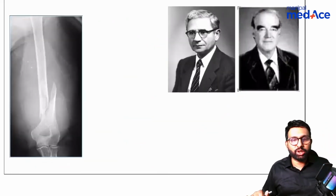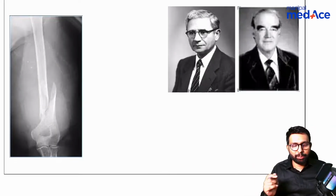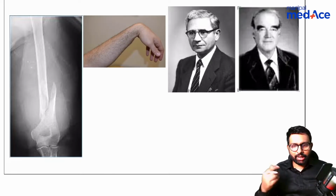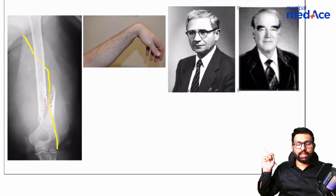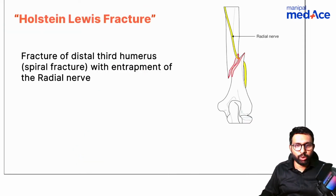I'll tell you a little bit about Holstein Lewis fracture. So these two gentlemen are Holstein and Lewis. They noticed that in most people who had lower third humerus shaft fractures, spiral humerus shaft fractures, many of them came with wrist drop. When they inquired further, they realized that what we see is this type of fracture, but what we don't see is that there is a nerve entrapment along with that fracture, and that nerve that is getting entrapped is the radial nerve. And that is why this fracture came to be known as the Holstein Lewis fracture. That is, fracture of the distal third humerus, spiral fracture with entrapment of the radial nerve.